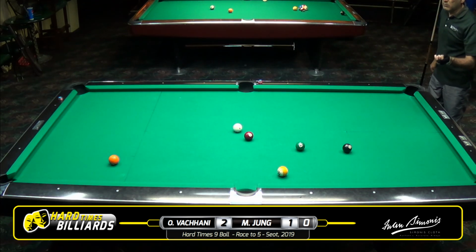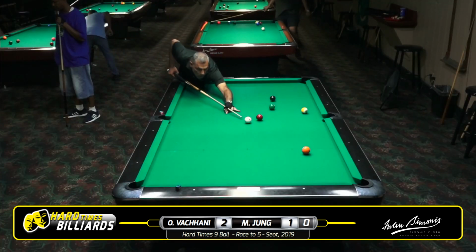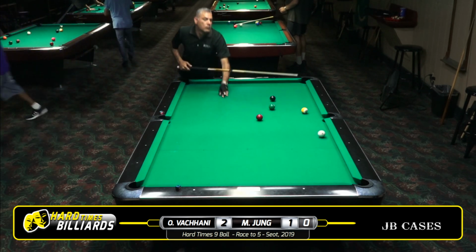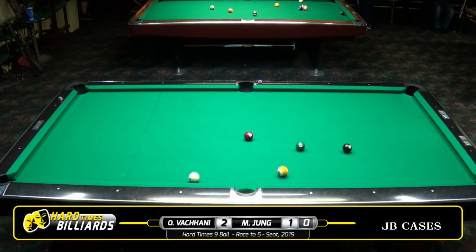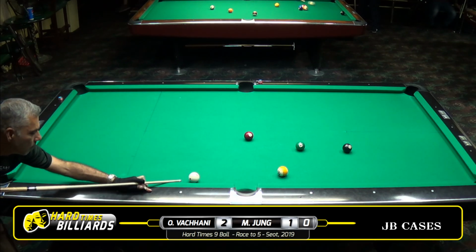This is a good game for Omar. Got a chance here to run out. Hold under the 9. This is a difficult position in a way, I think. He'll have to stun under the 9 and come back out maybe, or try to play some sort of stop shot, but that's difficult. He's jacked up.